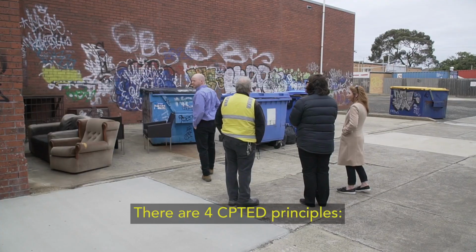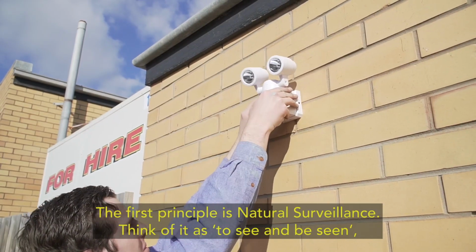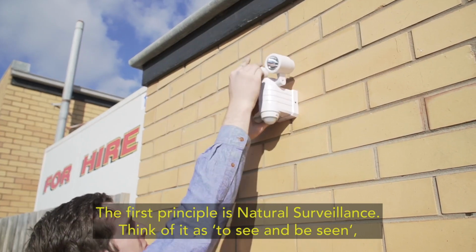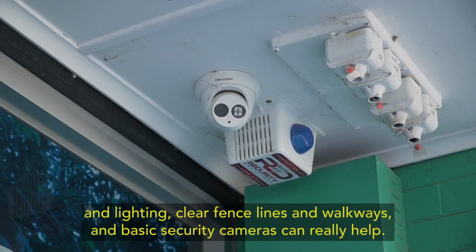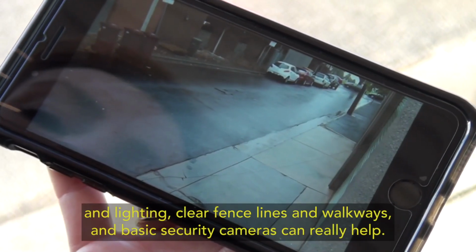There are 4 CPTED principles. The first principle is natural surveillance. Think of it as to see and be seen. And lighting, clear fence lines and walkways, and basic security cameras can really help.